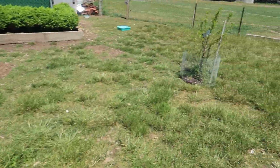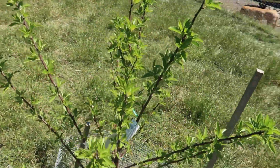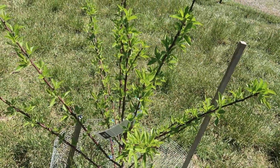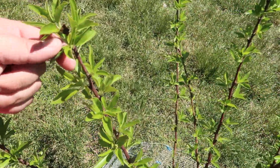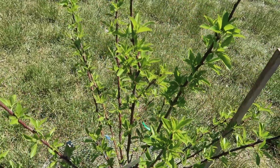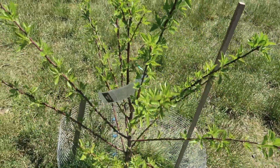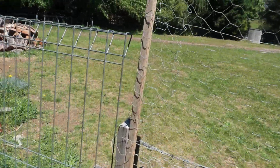So while I'm here, my almond tree's coming along nicely. It didn't flower this year, I don't think. Haven't really been paying attention to it. So we won't get any fruit off it, which is fine. I kind of don't want fruit for this year, and I'll show you why. We'll head up to the orchard now.